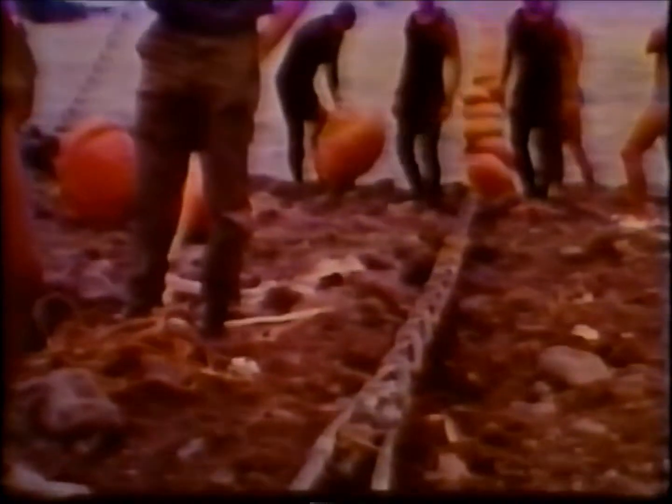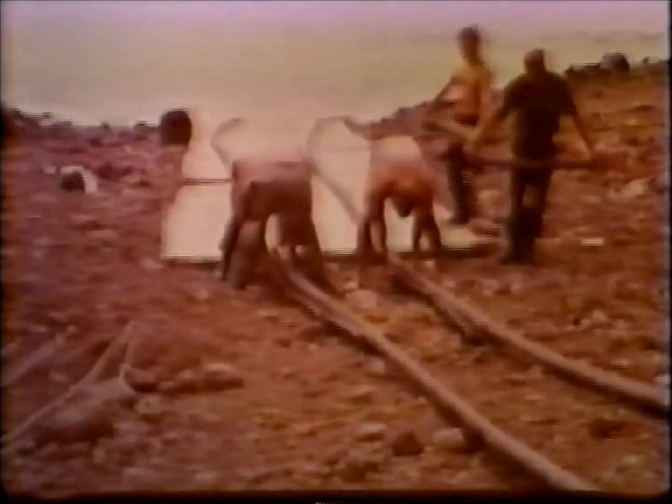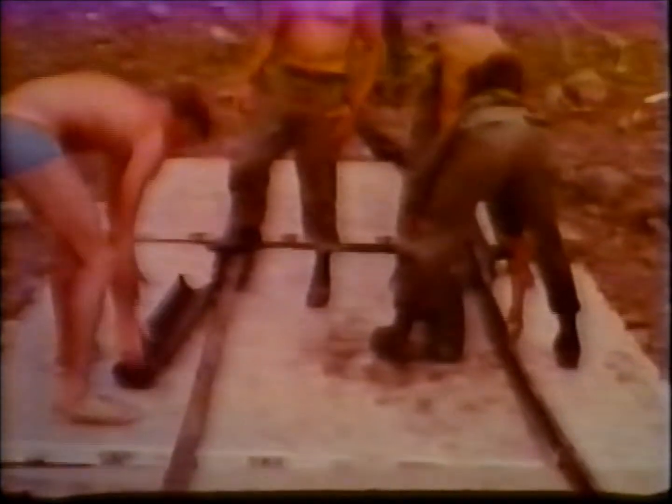Floats were applied to the cable to prevent contact with the sea floor while being hauled ashore. Split pipe for protecting the cable in the surf and surge zone of the onshore area was then applied over the cable. An innovation devised on-site cut the split pipe installation time by a factor of 15.